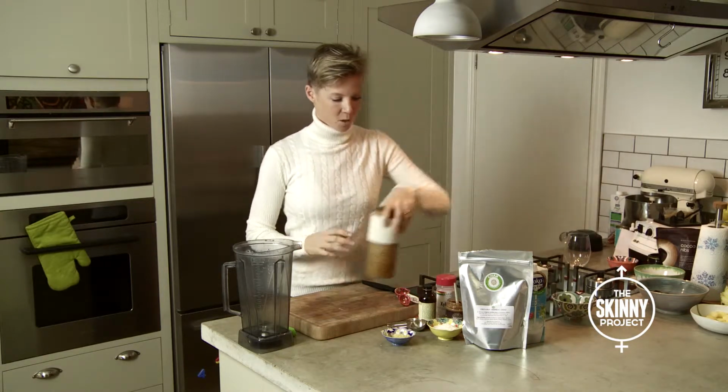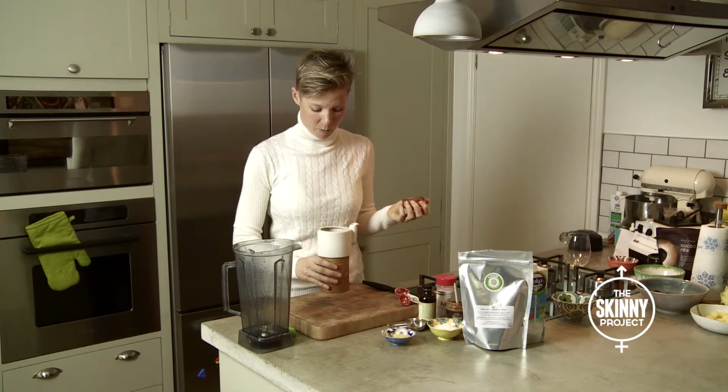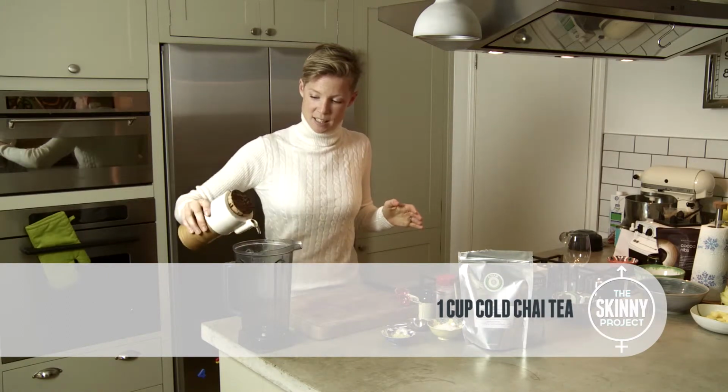So I just brewed this chai tea earlier, so it's still a little bit warm, so it might be quite good to also add some ice cubes into this one. But it's been brewing for a while, so I'll just add in about a cup.